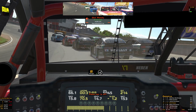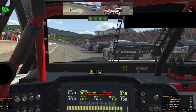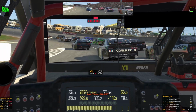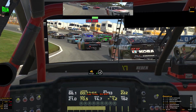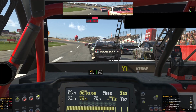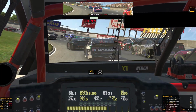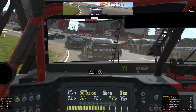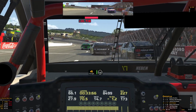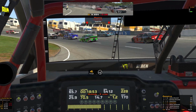Pace car is off. Green flag, green flag. 33.657 outside. Keep low. Still there. Keep low. Go low. You're on the bottom. 3 wide. Outside. 2 wide.